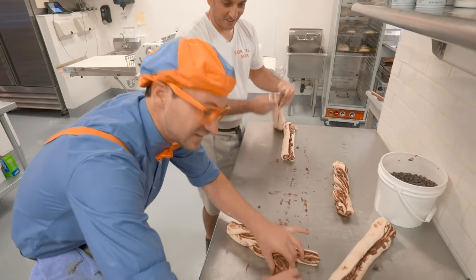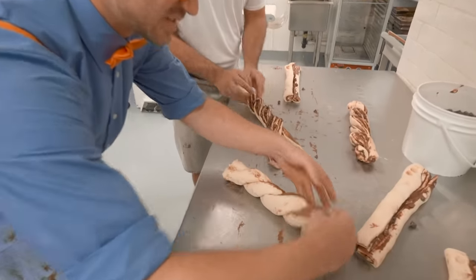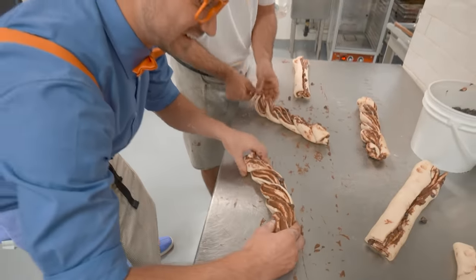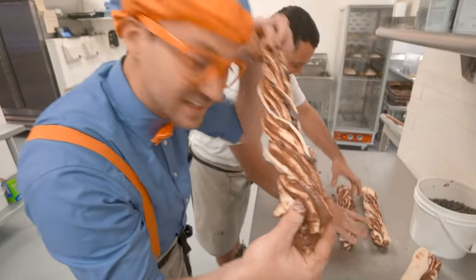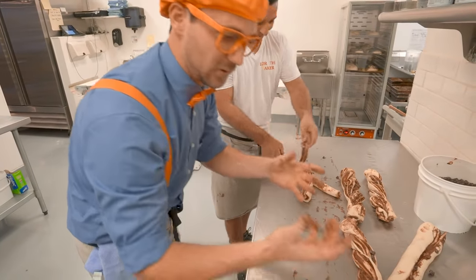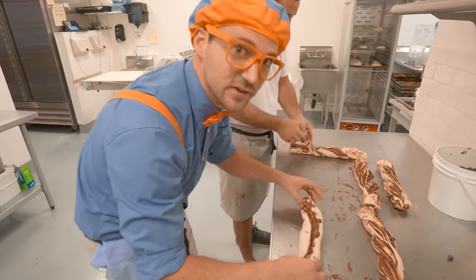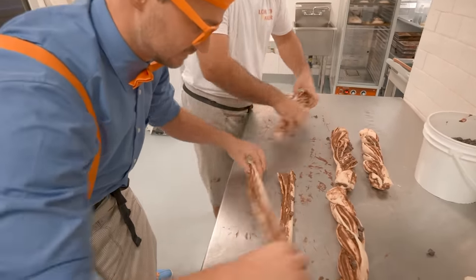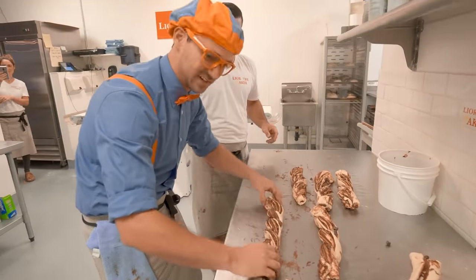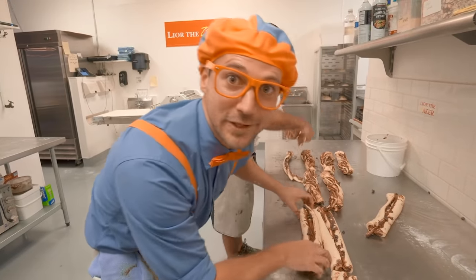Whoa, this is so fun! Yeah, it's pretty messy, but good messy, sweet messy. Yum, does that look tasty? Okay, there we go. Woo! Okay, just a few more. I'll let you do some more. Thank you. He's a lot better than me.